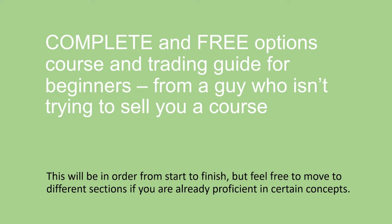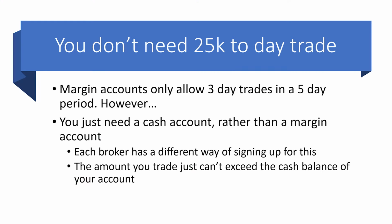I know all of this from experience, and I'm not here to sell you a course. Use the timestamps to jump around, because this is going to cover almost everything. Thinking you need 25K to day trade is a misconception, even for options.